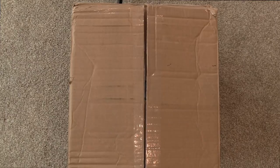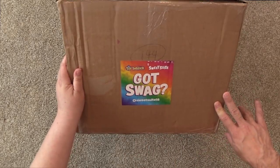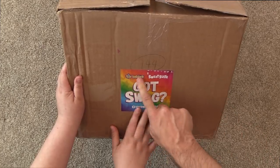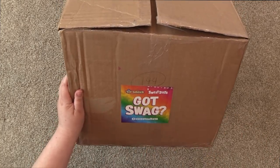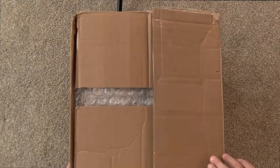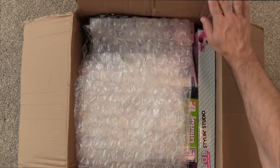And today we're here with a really cool swag box. Yes, we got swag. So you guys know that we recently attended Sweet Sweet, hosted by the Toy Insider. It was a ton of fun. We really enjoyed ourselves. And they sent us this really huge box full of swag. So we thought we would open this with you guys today. We haven't looked yet. We just cut the tape. So let's see what we have.